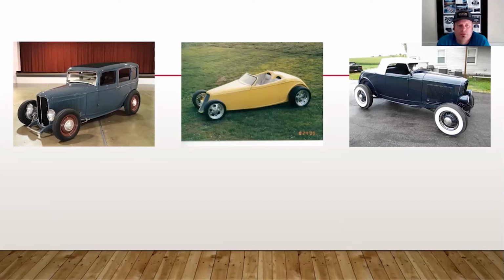The father has since passed away. This is the car that the son wanted for his family, for his wife and his two daughters. We built a four-door. It looks pretty mild, but that thing's probably got as much custom bodywork as the crazy custom. Stretched wheelbase. It's got Roadster quarter panels on it.